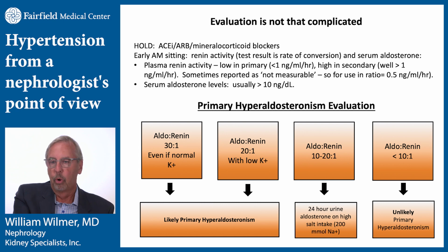You want to get an early morning sitting renin and aldosterone. And you'll notice on the renin, it's going to come back as a rate. It's the number of nanograms per ml per hour of conversion of a substrate. It's a very weird thing. So it's a rate of conversion. So the way they test for renin is they look for a test chemical to see if it's converted and how much of it's converted over time.